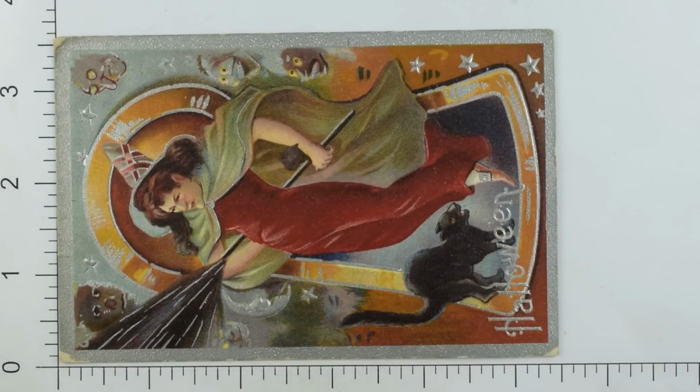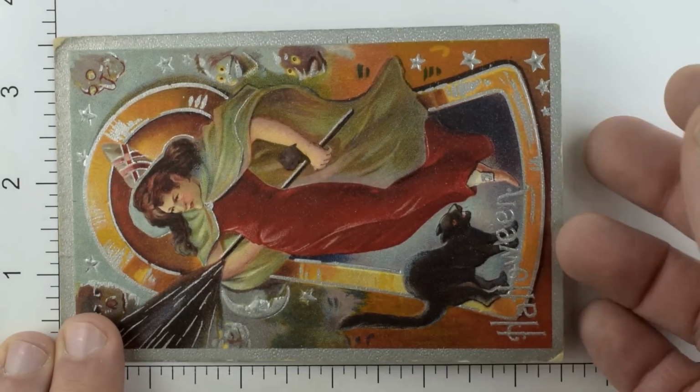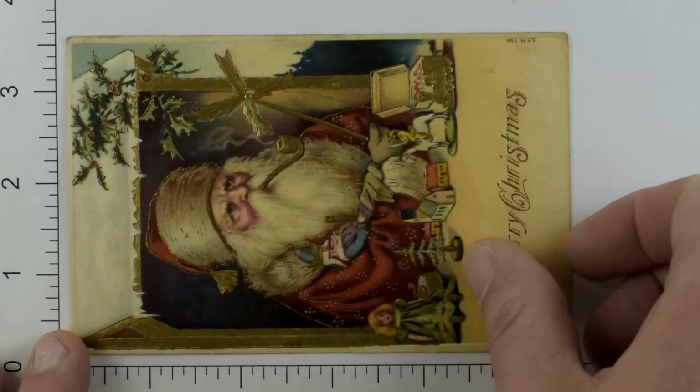I've got quite a few of these I've picked up. I'm not going to show you a ton of them, but you can kind of see what you're looking for. Again, these could be up to $75 around Halloween. The Black Cat, it's a real good example. Early Santa Claus is the same thing.